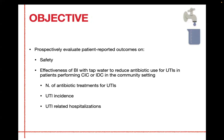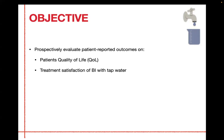In this prospective study, they evaluated the safety and effectiveness of bladder irrigation with tap water to reduce antibiotic use for UTI in patients performing CIC and IDC. They looked at the number of antibiotic treatments for UTI, the UTI incidence, and UTI-related hospitalization. They also evaluated quality of life and treatment satisfaction with bladder irrigation with tap water.